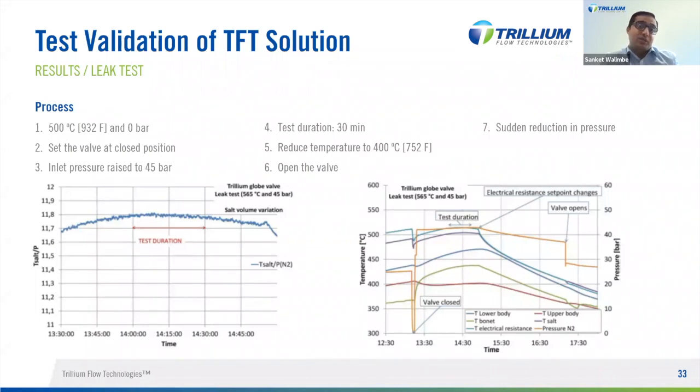After the test duration, we opened the valve, which resulted in a sudden decrease in the upstream pressure. As you see on the right-hand side, if you follow the orange line, it shows where we opened the valve. And during this, the fire alarm went off in our office.